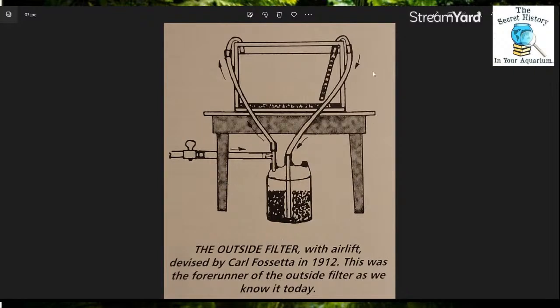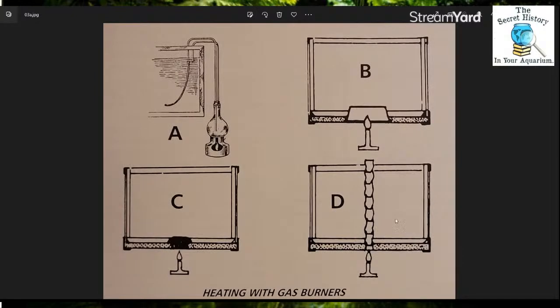And it has an inflow and outflow. And at the time, this was electric, which was a real forerunner. Because before that, you'll see there were 4 ways to heat a tank. And we're assuming that if you live in North America or Europe, maybe in summer you don't need to heat the tank, but the rest of the year you sure do need to heat the tank.